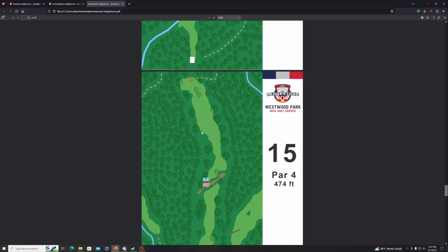Tried to pitch out, hit a tree, fell straight down. Tried to pitch out, hit a tree. I think I'm still over here. Pitched out to the middle. Pitched up, made my putt. So I took a 6 on this hole.